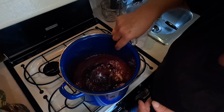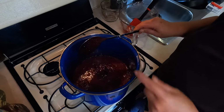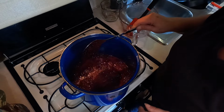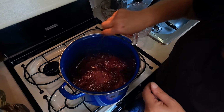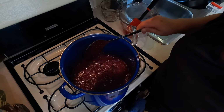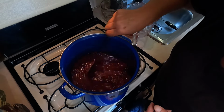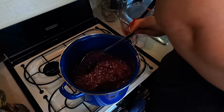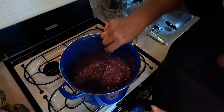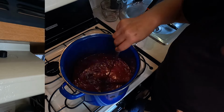Alright, so I'm going to stir that all in really good. And it's not going to take very long. See, it comes right back up to a full boil pretty easily. So now that it's coming up to that boil, you want to wait for it to come to a full rolling boil, just like that. Something that can't be stirred down. And then I'm going to set my timer again and continue to stir this for 1 more minute.